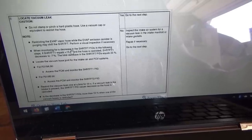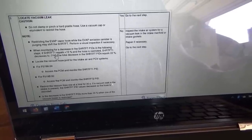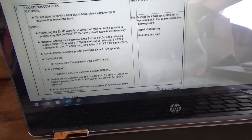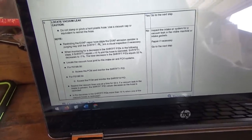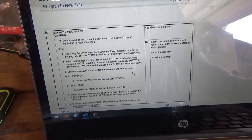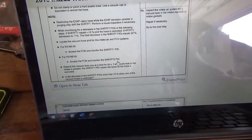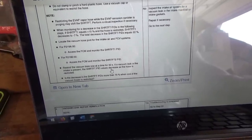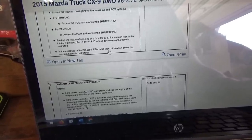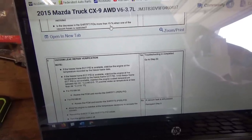Let's see, we're monitoring for a decrease in the short-term fuel trim PID in the following steps. If the short-term fuel trim bank 1 equals 15%, and the hose is restricted, short-term fuel trim 1 decreases to minus 7%. Total decrease equals minus 22%. Access the PCM monitor, bank 1 or bank 2. Restrict vacuum lines one at a time. Is the decrease more than 15%? That doesn't make any sense. The whole engine would be running lean or rich, not just one bank.